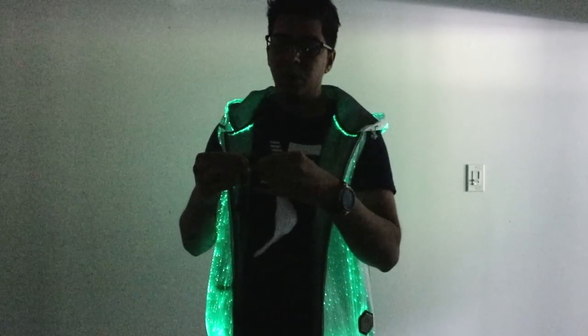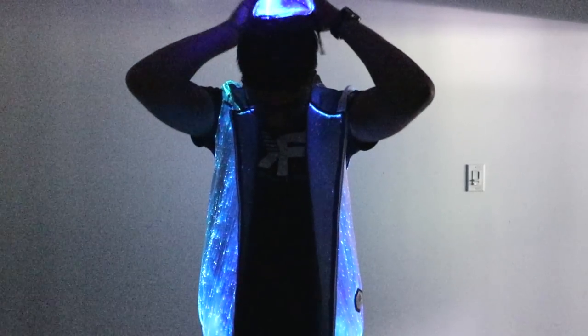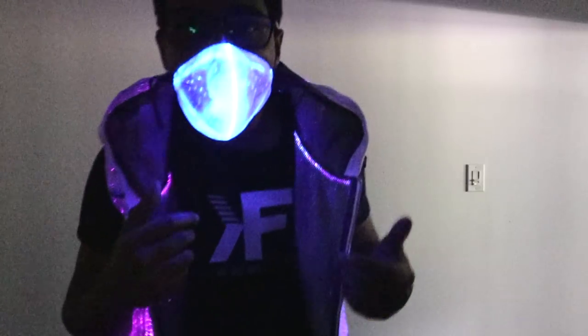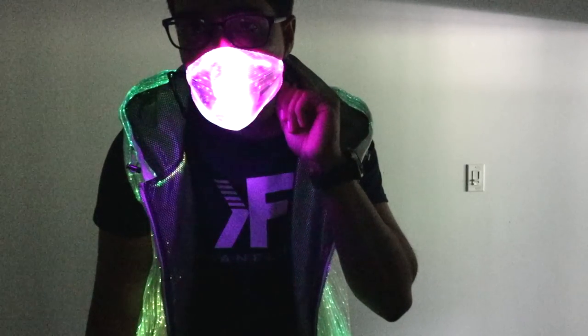So this here is our mask. There's a button here on the side, so let's hold this one up. Now, this one is not Bluetooth controlled, but, hold on a second, just put this on. You can see the way it works is there's a button on the side, just press that button and it'll change the colors.